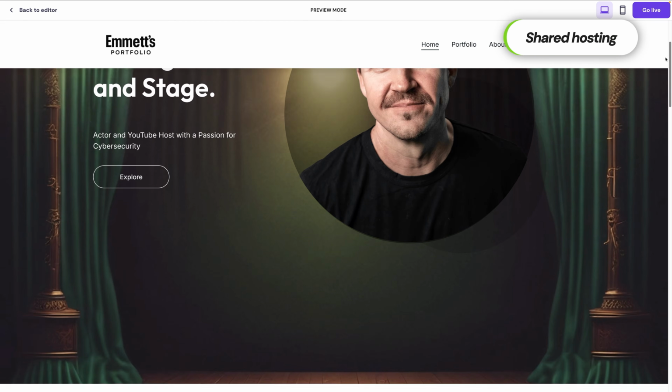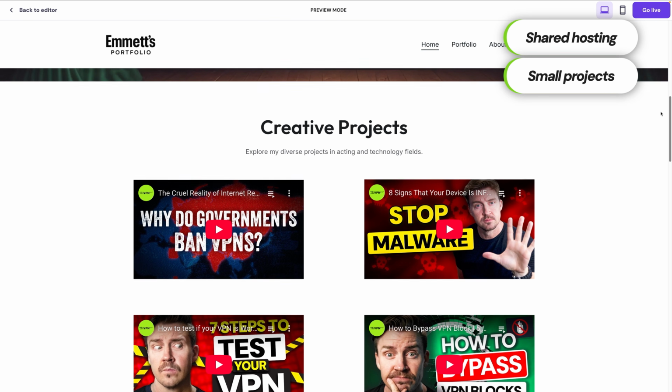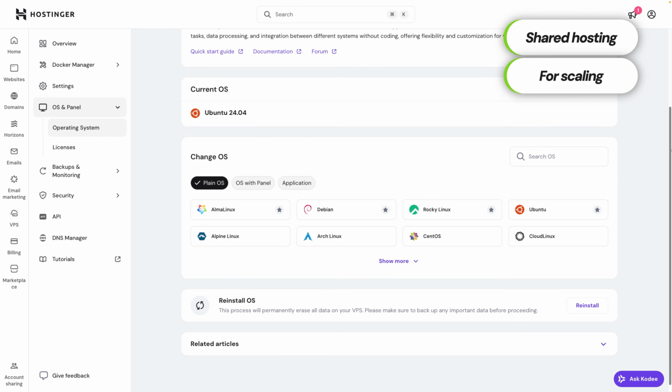First, usage. You're not going to buy a private garden if you want to grow 2 small flowers, right? The same with VPS. Shared is for small projects. VPS is for once you've grown. What's the second difference? The price you pay.